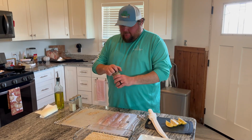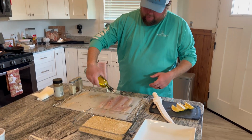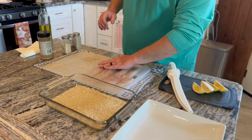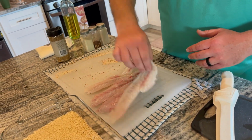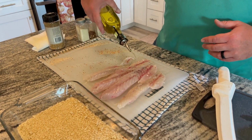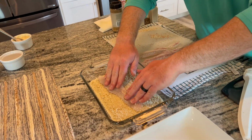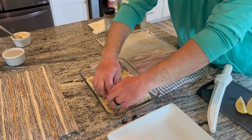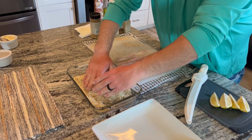Alright, y'all, we got the redfish in the oven. Now this trout, what we're going to do actually, we're going to put a little bit of oil on it first. And this is going to act as our binder when we get in this panko crumb so all those crumbs stick to it. We're going to put a little seasoning on it now, but when it comes out of the oven, you hit it with a little bit of seasoning and it'll take it a lot better. I'm going to get that crumb all over it, press it down into it so it's nice and coated.